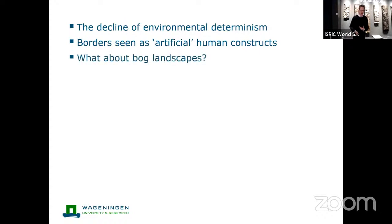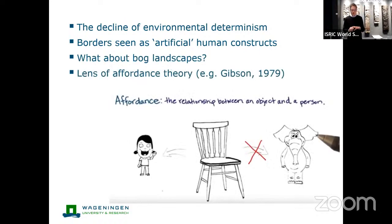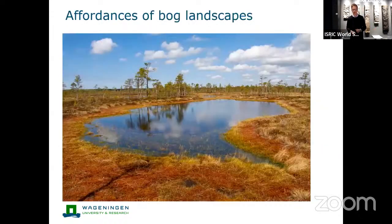Well, I was wondering, what about bog landscapes there? We've studied this topic through the lens of affordance theory, and affordance theory is about the relationship between an object, or a landscape, if you will, and a person or a species, you could say even. In the case of a chair, without thinking, we know it's used for sitting, but for another species, it's not usable. This is a very simple way to illustrate it, but you can also apply this thinking to landscape. It's a unique, species-specific relation that exists between a landscape, for example, and humans in this case.